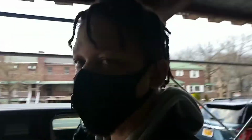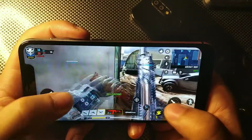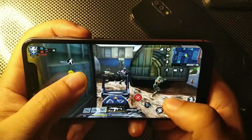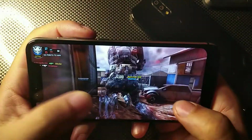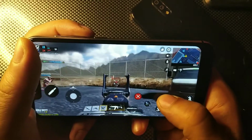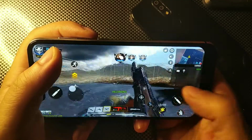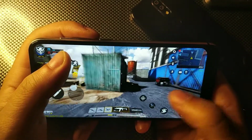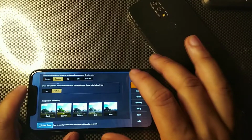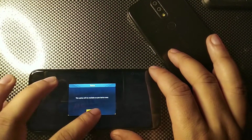And if you're looking to game on this thing, you're gonna be able to do so. It has a quad-core processor, but I remember the older A3 that came out. It was like the A3 Pro back in the day, like 2 years ago. That phone struggled a little bit when it came to gaming, but the A3X will actually be able to play games like PUBG. You'll be able to play Call of Duty and stuff like that. You won't have any issues with it.